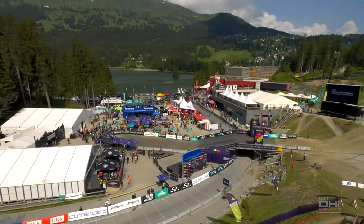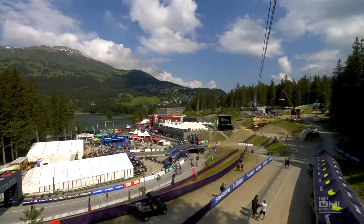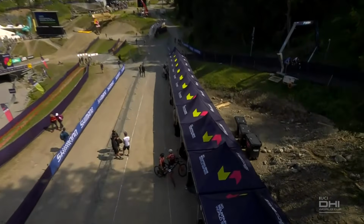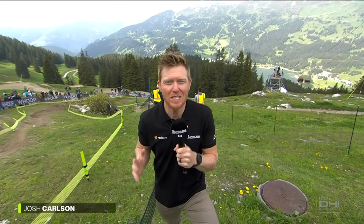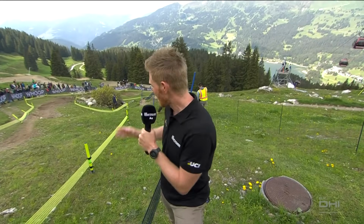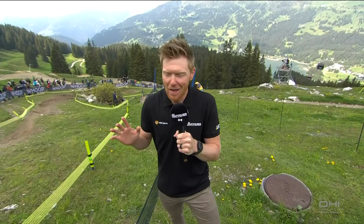But we are going to head back over to Josh Carlson now, to find out how things are looking up there, out on track. Here we are, the discipline we've been waiting for, the round we've been waiting for. The Downhill World Cup kicks off here in Lenzerheide this weekend. We've seen qualification yesterday. Now we're into our brand new format, the semi-finals and the finals. The course has been dry, fast and loose all week, but as you can see, the clouds are building. There is some impending weather, so it could turn the track a diabolical mess.